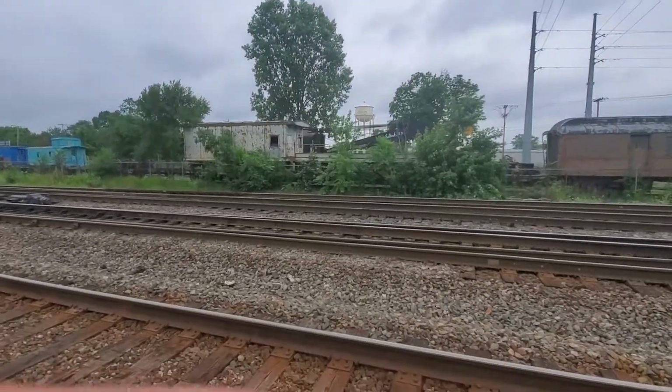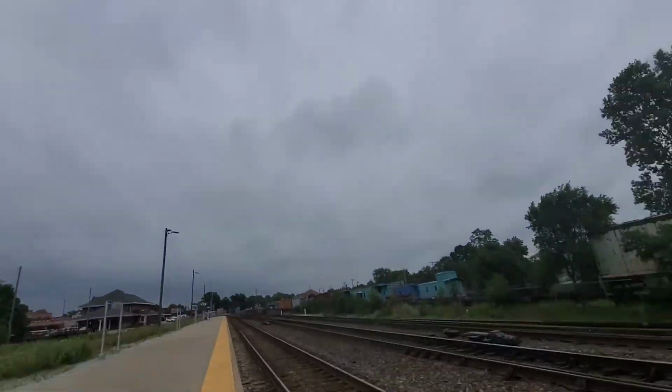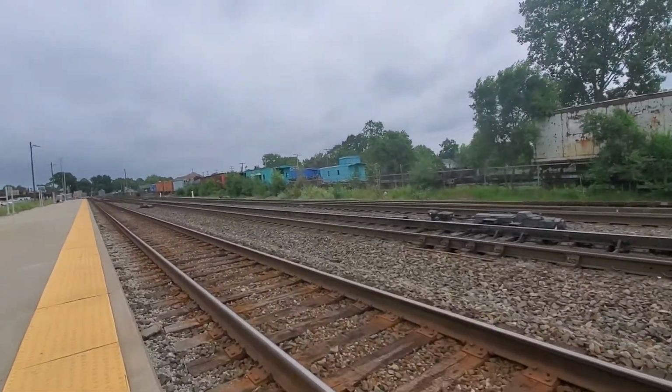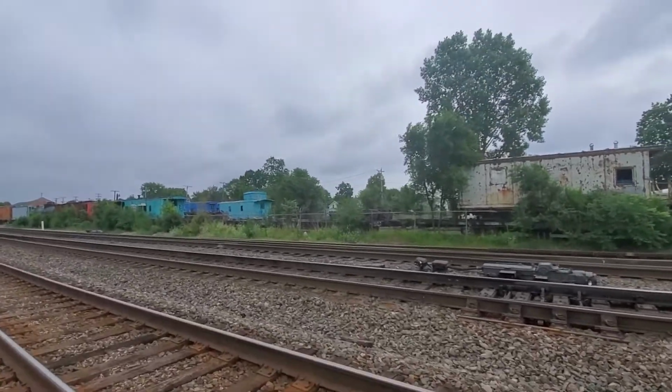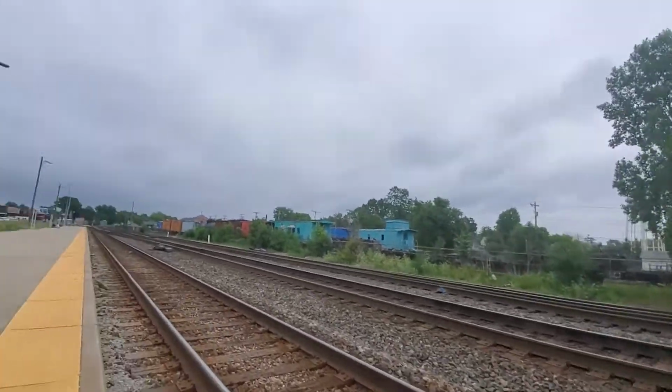Oh, there's something on the crane for some reason. Look, I think it's about to rain for some reason. We're doing the entire museum, did Loram and all the other stuff. Then after New York Central, we're gonna end the video and wait for another train.